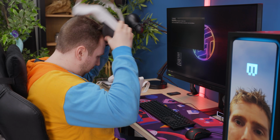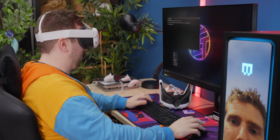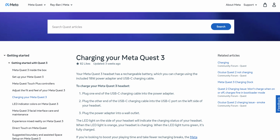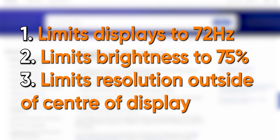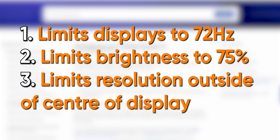So if you were to work a full 8-hour workday in Meta Horizon Workrooms, you'd probably have to hot swap between your two headsets. Assuming, of course, that you don't just leave it plugged in. Quick note, while we were working on editing this video, Meta added a battery saver mode that could help with this, but we don't have hard numbers for the improvement yet.